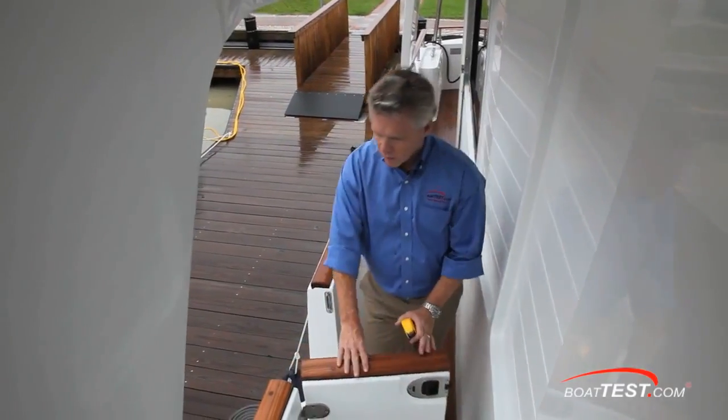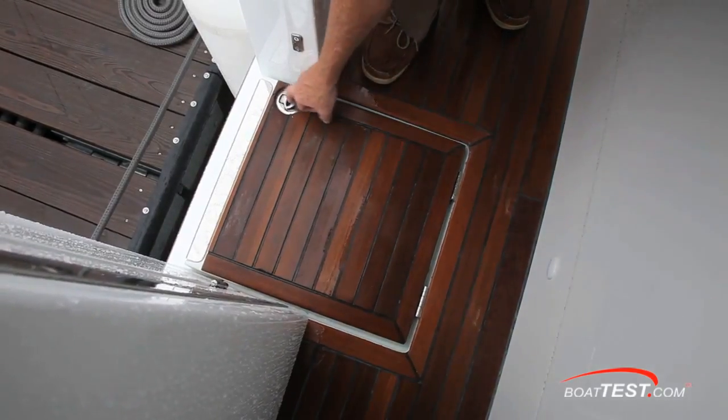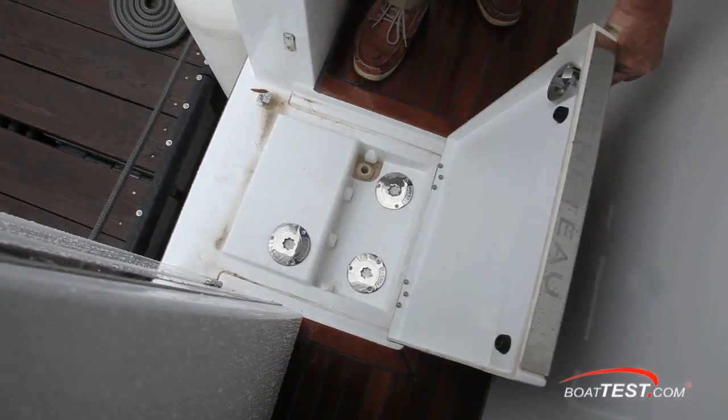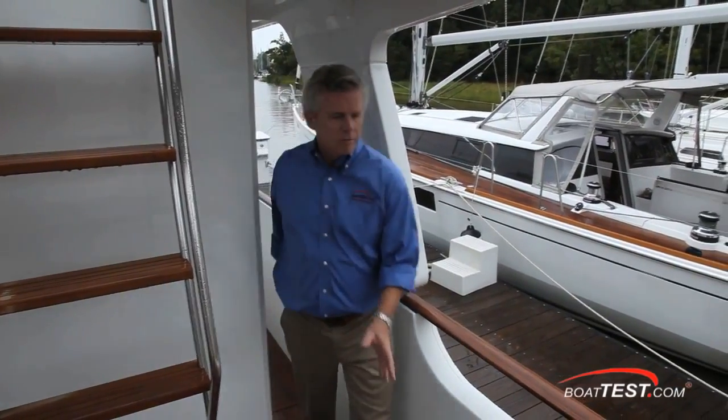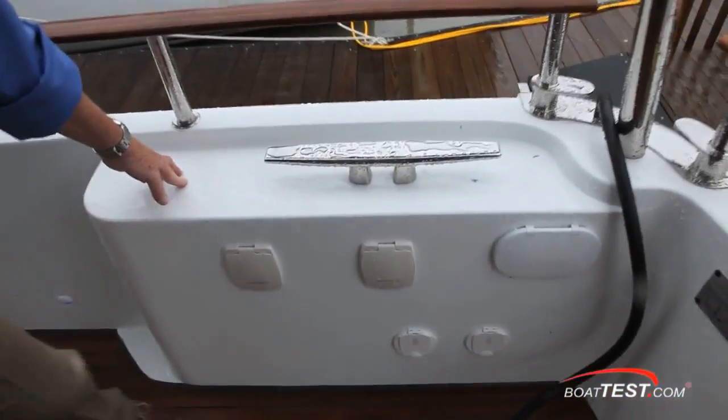There's a bulwarks door that'll let you get access to the dock for easy tie-ups. And here's an interesting feature. Underneath the deck hatch, recessed fuel fills. Now as we come to the aft cockpit, look at the size of these cleats right next to what would be the optional warping winch.